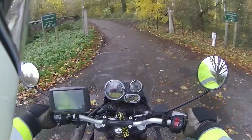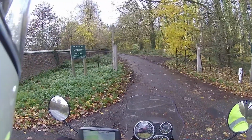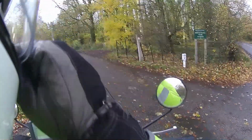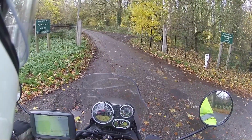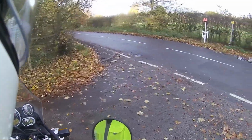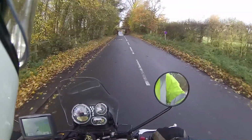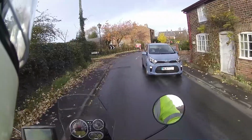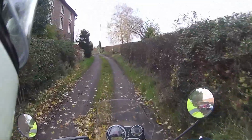Right, I'm not sure if this is the road that I was looking for. I think it probably is. And it says I'm not supposed to go down it. Let's see if there's another left along here that I can take to get me to where I want to go. Here we go, we'll give Meadow Lane a try. Looks like perfect territory for a bike like this.